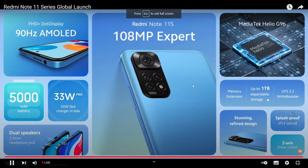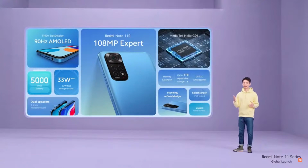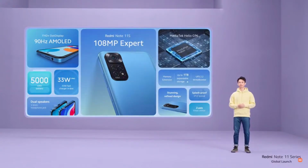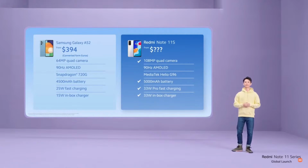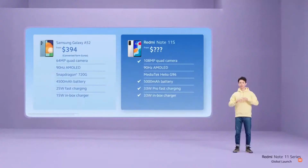Or if you're more into gaming. Or like me, if you just love that beautiful pearl white finish. And of course, you can't forget the 5,000 milliamp hour battery and pro fast charging. And if we compare Redmi Note 11S to another mid-range device, we can clearly see where Redmi Note 11S has risen above and beyond the challenge. An amazing flagship level 108MP main camera, a massive 5,000 milliamp hour battery, and 33-watt pro fast charging, with an equally fast charger included in box too.